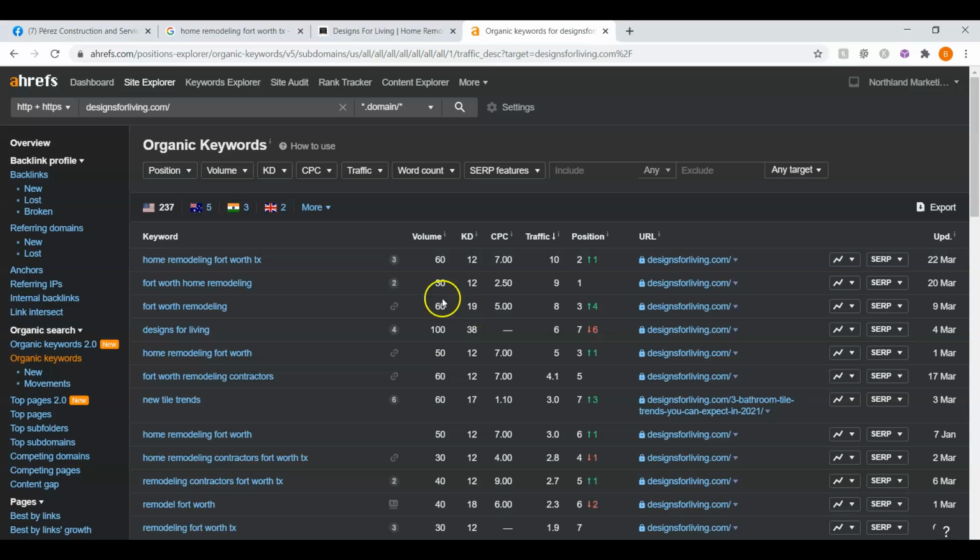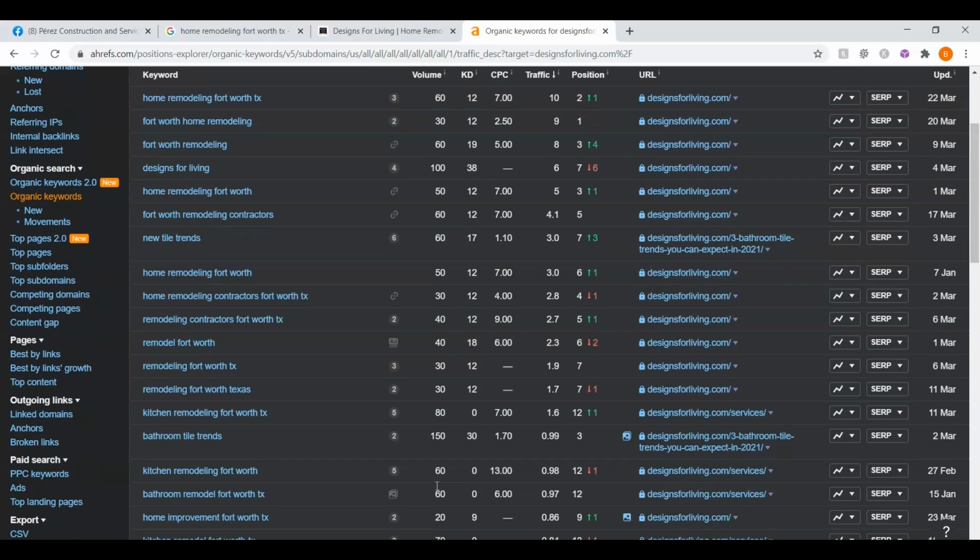Fort Worth remodeling, another 60 people searching for that. Home remodeling Fort Worth, another 50. Fort Worth remodeling contractors, another 60, right? There's a lot of people. Remodeling contractors, Fort Worth, Texas, another 40. Just for home remodeling in Fort Worth, there's a ton of traffic, right?